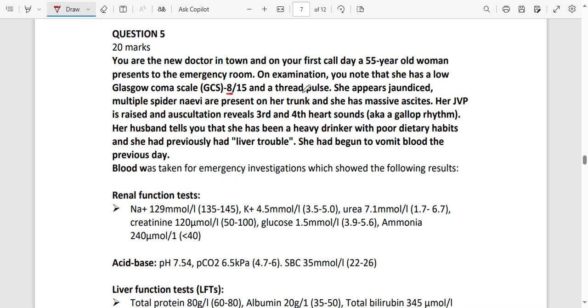And then a thready pulse. She appeared jaundiced, multiple spider nevi are present on her trunk, and she has massive ascites. Her JVP is raised, so the jugular venous pressure is raised. Auscultation reveals third and fourth heart sounds. Her husband tells you that she has been a heavy drinker. You know what drinking does to the liver, and she has poor dietary habits. She had previously had liver trouble. Take note, she had begun to vomit blood, so there is hematemesis there.